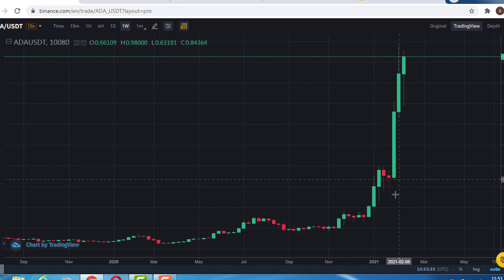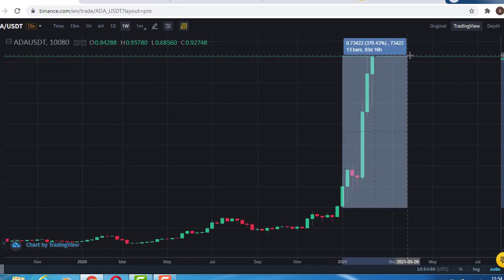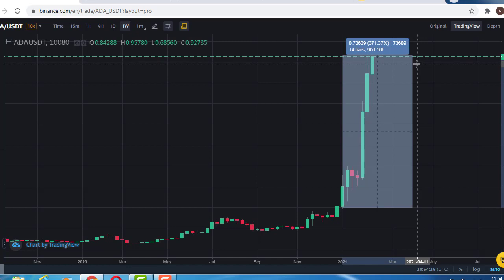Now the question is, how I wish you bought Cardano, especially when it was right here, when Cardano was 0.2. If you used just $200 to buy Cardano at that point, Cardano has moved over 370% from this point to this area, in the space of 1 month plus. So you should be in massive gain, nothing less than $800 from the $200 you used to buy Cardano at this point.